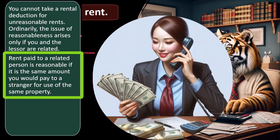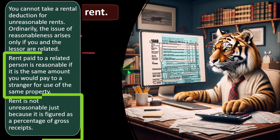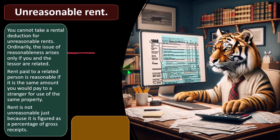So you have to figure out what the fair market value is, which again can be difficult because usually if you're renting something large like a car or an apartment or an office building or a home, then you don't really know exactly what the fair market value is unless you sold it, because those things are unique in nature. And you could try to estimate it. You could try to do an appraisal on it and do your best job. But in theory, the idea is that we should be renting it for basically the market price. So rent is not unreasonable just because it is figured as a percentage of gross receipts.